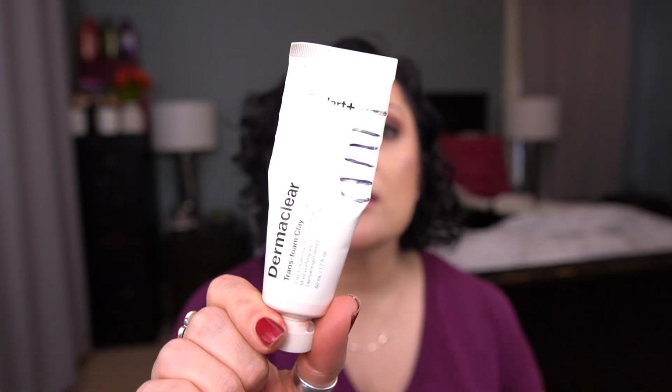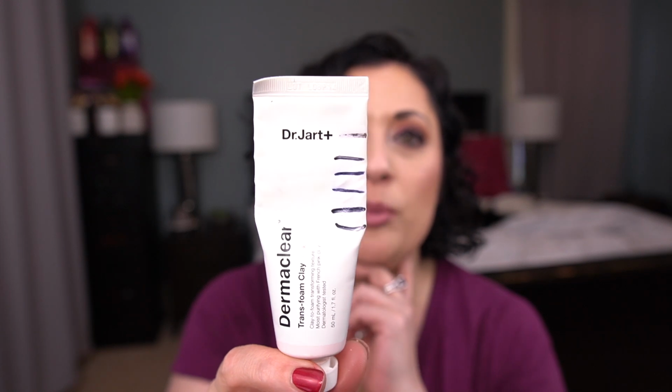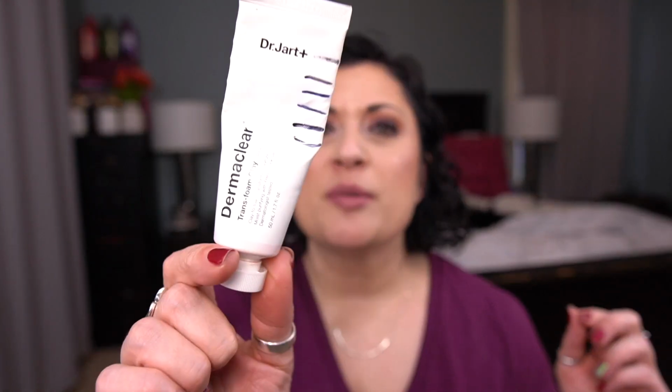Next, for the letter D, I have the Dr. Jart Dermaclear Transfoam Clay Mask. This is in the pink shade, pink mask, and there's my progress. Pretty consistent from month to month. I am going to need to get cracking on this, I think, to finish it. Well, maybe not. I've used about half of it, but I do want to get through this a little bit faster, so I typically use it once a month, but I need to use it more frequently.